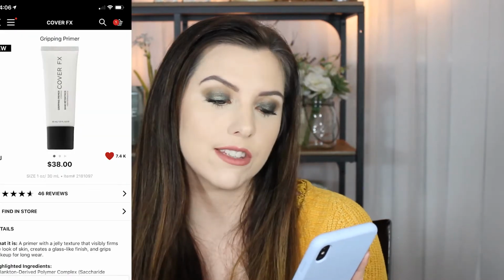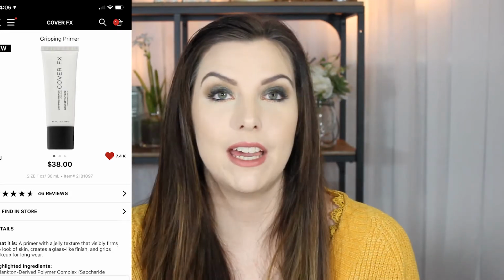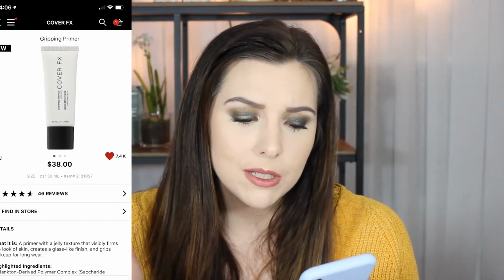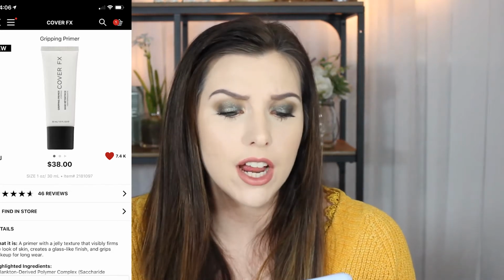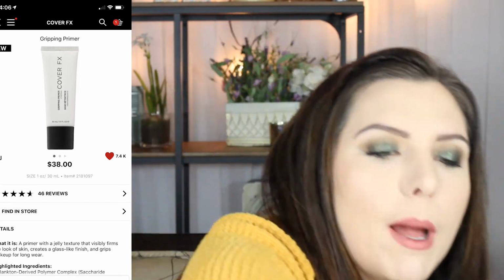Next item on my list is the CoverFX Gripping Primer. This is $38. It has been out of stock forever. When is it gonna come back? Because it has been out of stock ever since it came out, basically. It has 42 reviews. A lot of people are saying really nice things about this. It says that it's a primer with a jelly texture that visibly firms the look of skin and creates a glass-like finish.